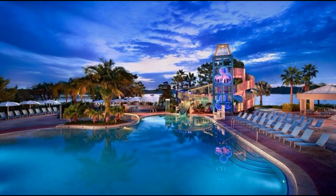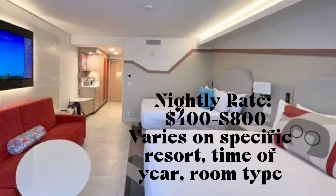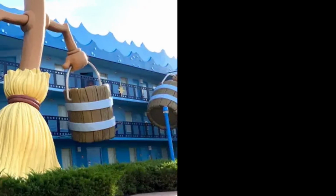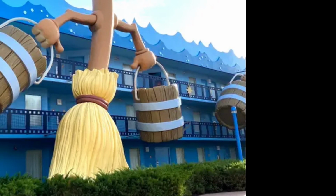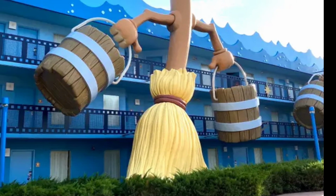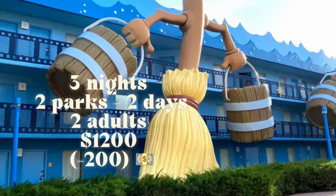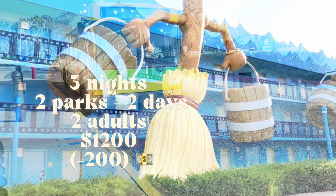These are right next to the parks and have some very insane amenities, but they also come with a big price tag. Going back to my trip, I booked an all-in package that included 3 nights at the All-Star Music Resort, including 2-day park pass for 2 people, and I paid around $1,200, which saved me around $200 at that time compared to if I were to book everything separately.